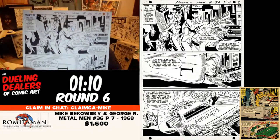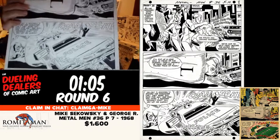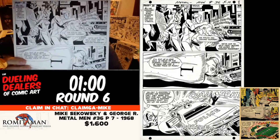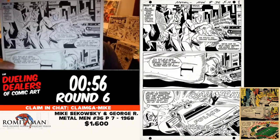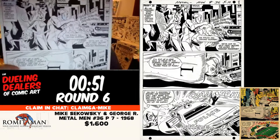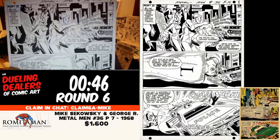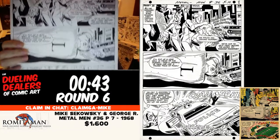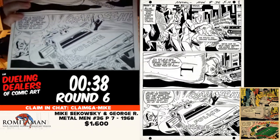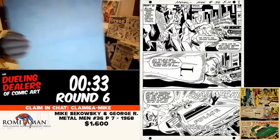From 1968, Metal Men number 36, page 7. This has been in a collection for 40 years. Penciled by Mike Sekowsky, inked by the great George Roussos. It's from the title story titled The Cruel Clowns, where they battle this crazy giant clown. But this page features all six Metal Men, Platinum, Mercury, Gold, Lead, Iron, and Tin, as they see the police chasing a car. Then Lead uses his powers to try to stop the car, and he misses it, and he smashes into the police car. Are you kidding me?